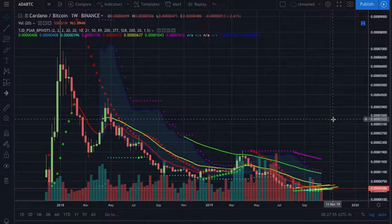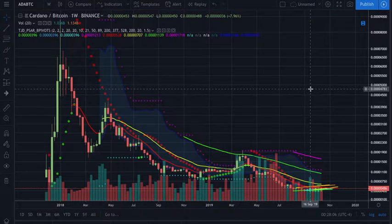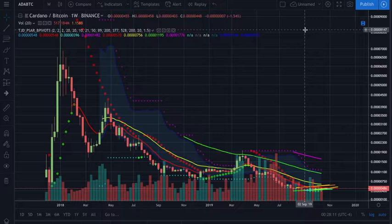So yeah, I just think you're better off putting your money somewhere else, and that's my honest opinion. It has nothing to do with the asset itself, just the chart. So there you have it, guys. Crypto Trend Trader with the request there on Cardano ADA to BTC. Could be a great project, but as far as the chart's concerned, no good.